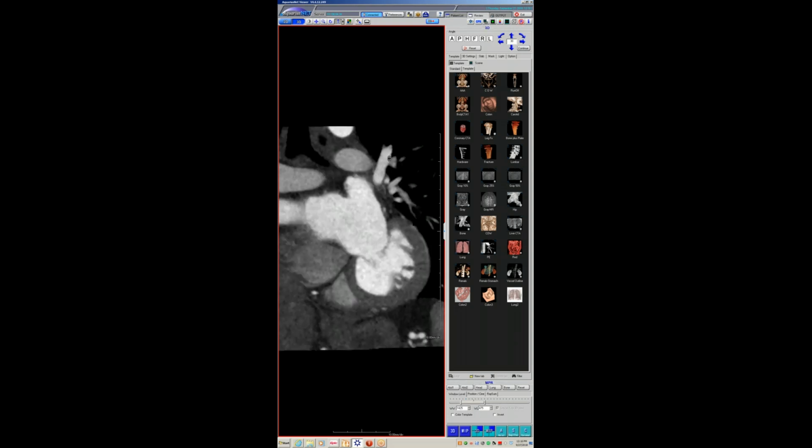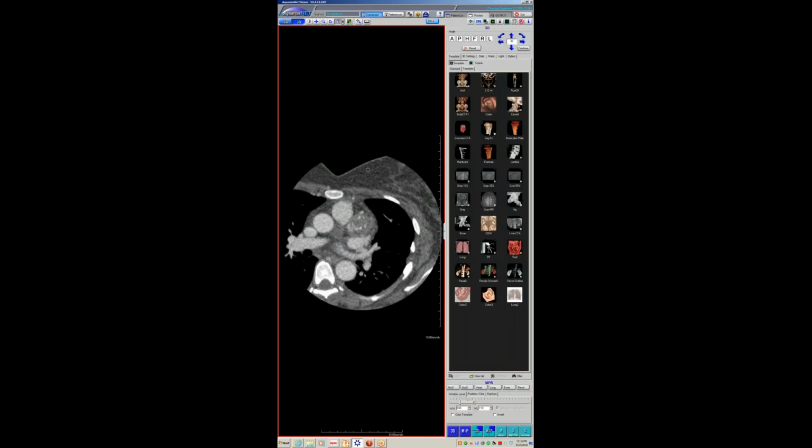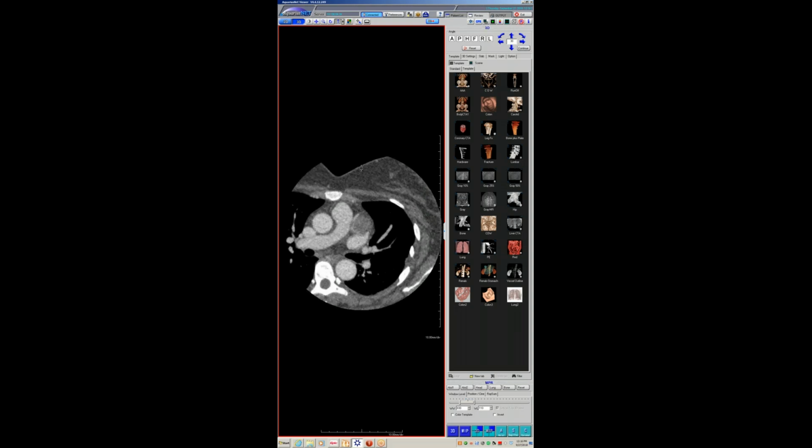I think there's another delayed phase, which is a pain in the butt to get to on this. Anyways, here's a delayed phase if I can load it somehow. Let's see. Yeah, and you can see this thing continues to fill up. So this is still filling in. So a lot of the dark that looked like thrombus in the middle on the MRI was in fact just very slow moving static blood. So this was a large pseudoaneurysm.